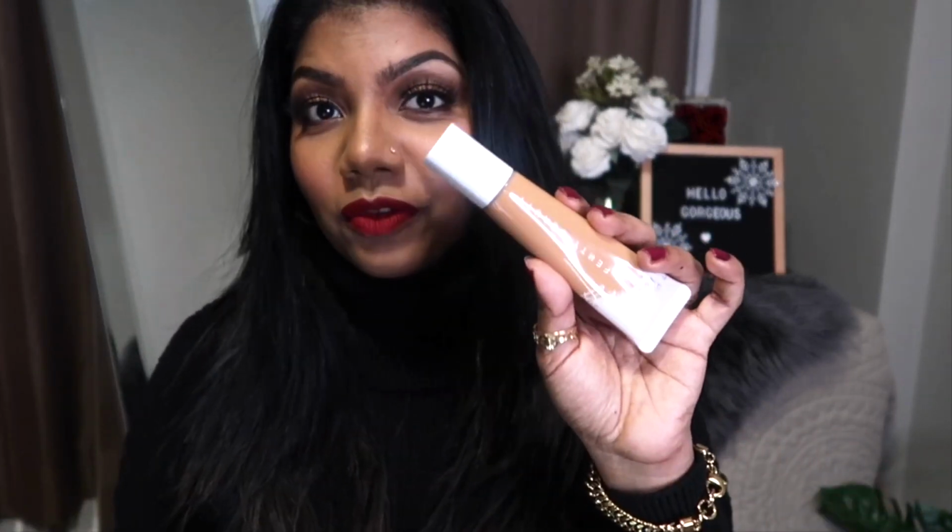The consistency is pretty thick when you just pour it on your hand, but when you apply it, it gives a full coverage, but at the same time it's very light on skin. You don't feel like you're wearing a foundation. It feels kind of like your own skin. It is very glowy and very much hydrating. I think that during the winter times this foundation is just perfect, especially if you have dry skin. You will love this foundation. So this is one of my top favorite.